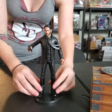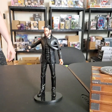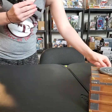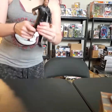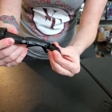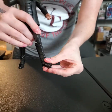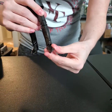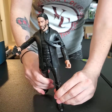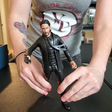All right. And of course, articulation, it looks like at the knees. So, let's take him off the stand and see what his legs are capable of. He has good ankle articulation. Oh, that's cool. It goes pretty good. And you can even go sideways as if he broke his ankle. But let's be honest, it's John Wick. What does he ever break? Everything. Everything in his body.